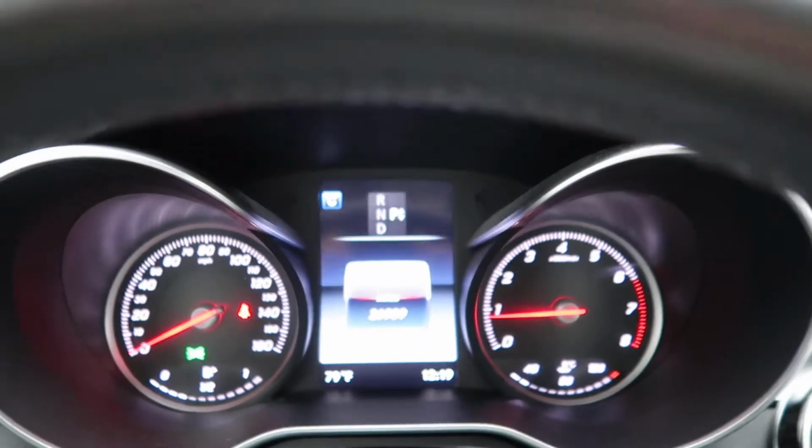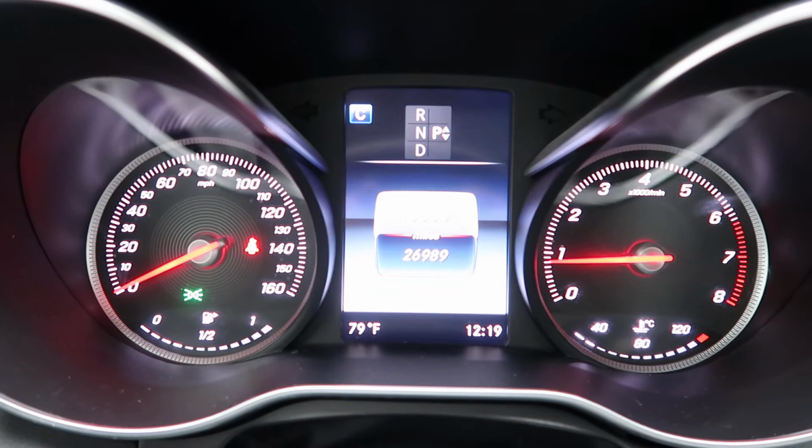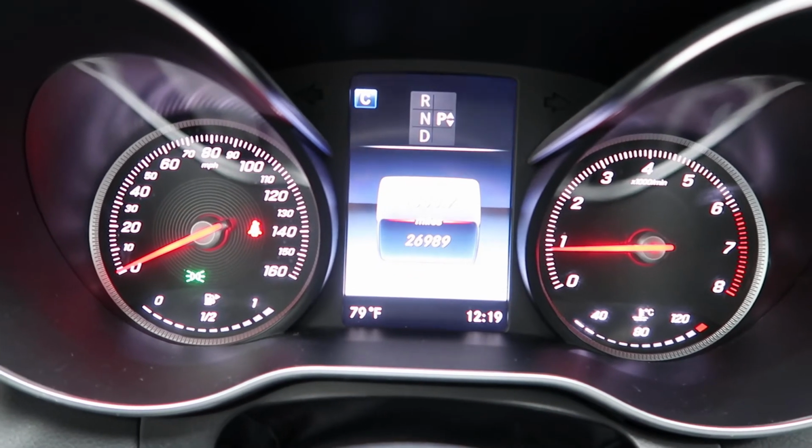This C300 has 26,989 miles. Carfax and service records available online.